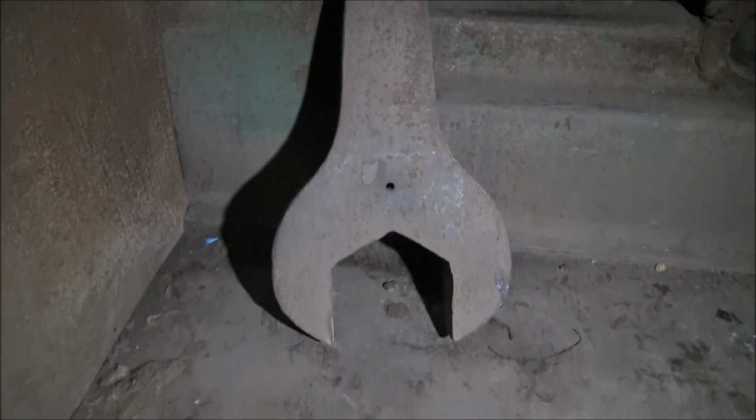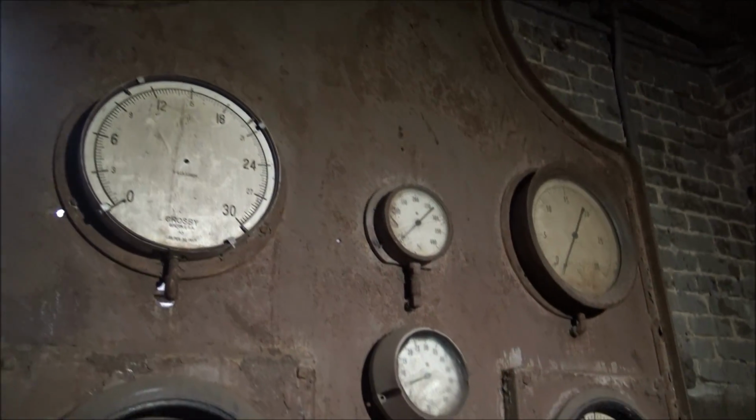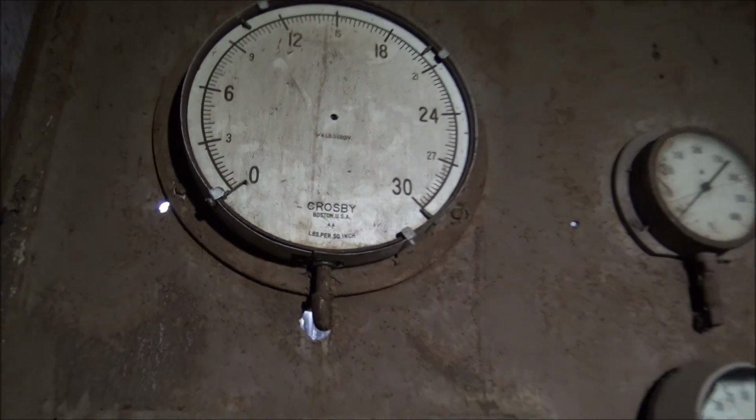Check out this other big wrench right here. I'm dropping that on your foot. That would hurt. Check out these gauges here. Very articulate. You got the red light up here that I guess would go off if something was going wrong. And then all these gauges. Crosby from Boston. It's pretty cool. Almost like a drafting table here.